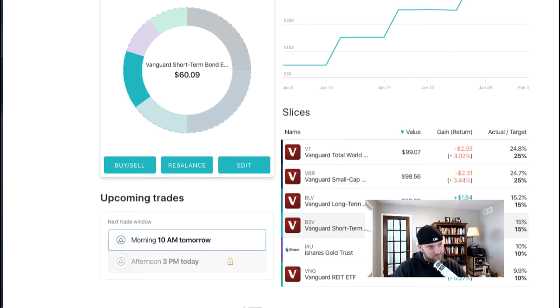So the next fund here, and this is the only non-Vanguard fund in the portfolio, is a gold trust. And this primarily is to get some exposure to gold. I started setting up this portfolio in early January before I knew of the fear that was going to get into the market based on this virus that's going around that originated in China.